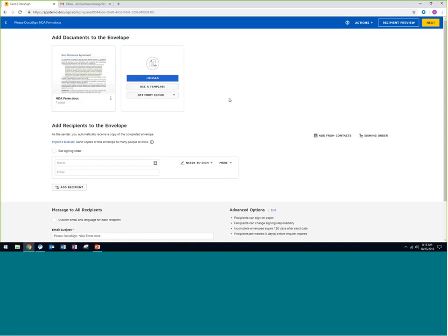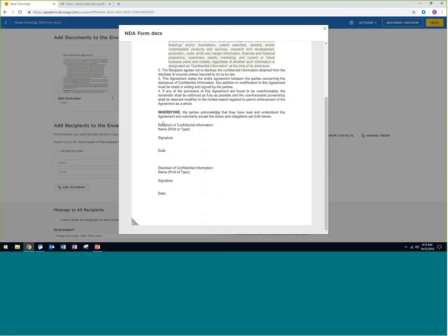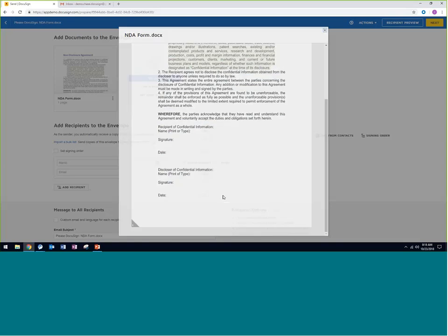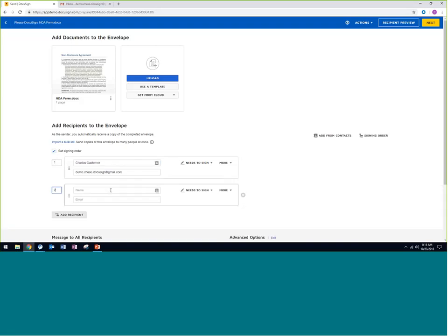Once you have the documents that are to be signed, the next step is creating the recipient workflow. In this NDA, if we take a quick look at it, there's two parties, the recipient of the confidential information and a discloser. With that in mind, I'm going to set a signing order. Person number one, we'll call them Charles Customer. They're going to be signer one. So I'm going to put their name and email address in this field here. Signer two is going to be an internal counter signature, the discloser. We'll call them Mark Manager.